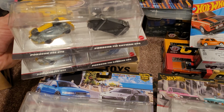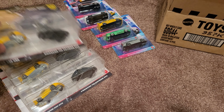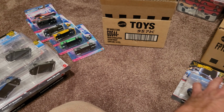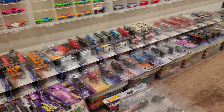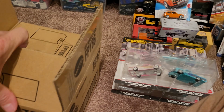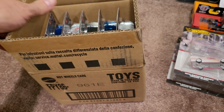We've got 1 box left. Just gonna make some room here with all my hoard of sweet diecast. Diecast hoard. The diecast hoard is thick, guys, I tell you. Oh my goodness. Stay focused. Stay focused. I say to myself, what do we got here?